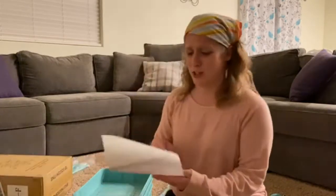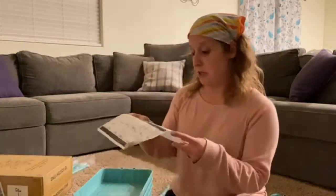It doesn't look very hard. The instructions are not very good. It just kind of says, put it together. So that's what I'm gonna do.